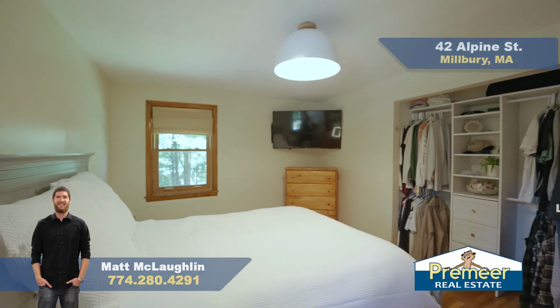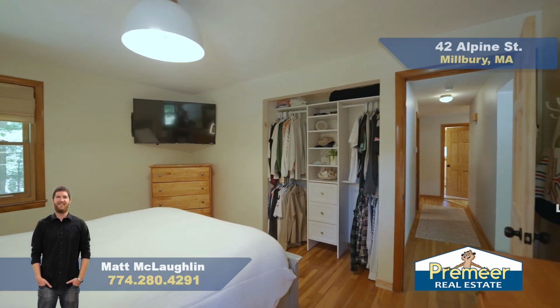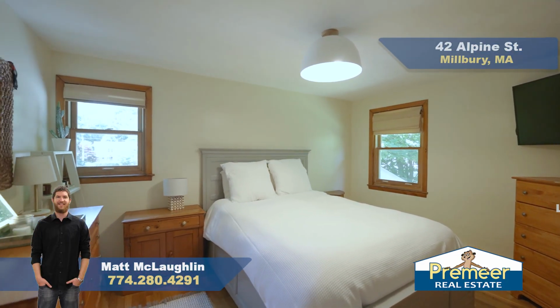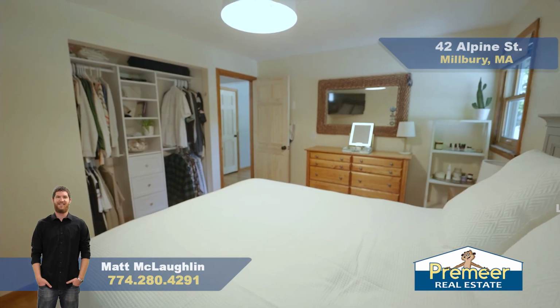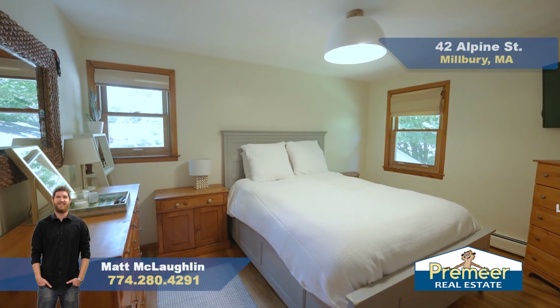So here in your primary, you're gonna like the space and functionality here. We got a nice open closet, nice design, easily have a lot of storage goods if you need for all things clothing. As you see here, multiple dressers fit conveniently in here. We do have the side mount TV, really great space in here. Two side windows, plenty of natural light, and just a good size room here for your primary.